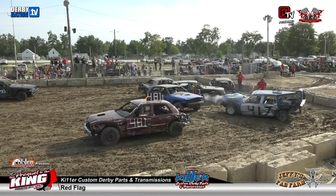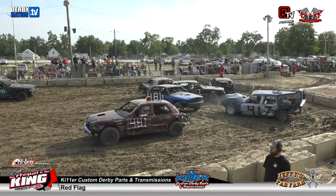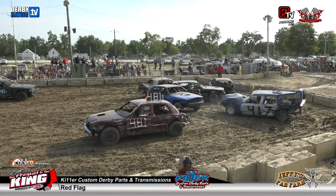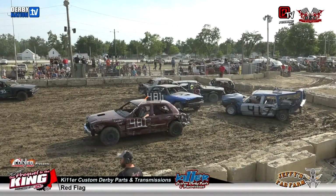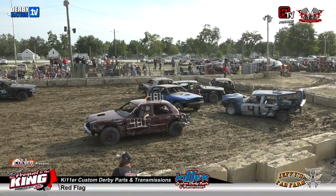So they're trying to do something with that rear bumper. It's just poking out of the back of the 22. They don't want them to back into somebody and have it go through a window or anything. They took a close look at it. They got it bent around. Feeling pretty comfortable about it. Killer Custom Dirty Parts and Transmissions, red flag for that.